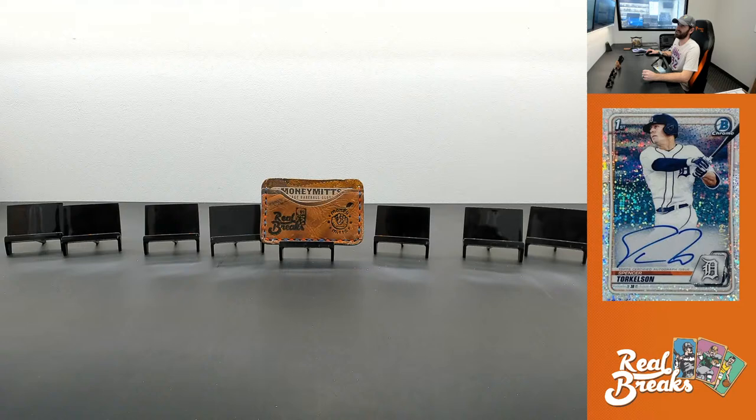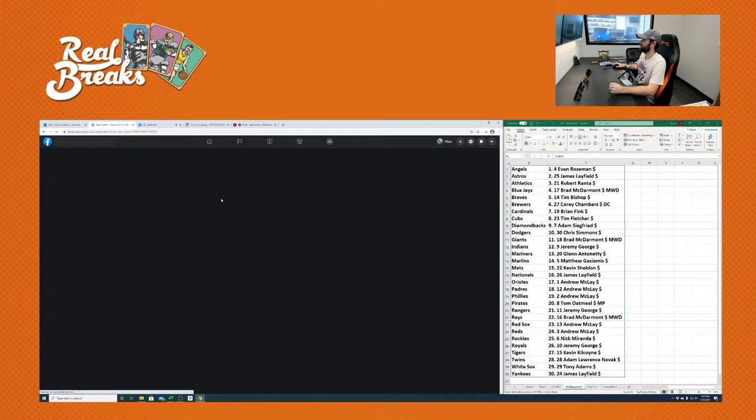I'm actually going to switch over to the desktop view for you. And I'll see. All right. Do a quick refresh here. I'll show you all these breaks that we got up. So here is the Topps Chrome Mixer.